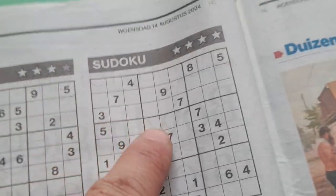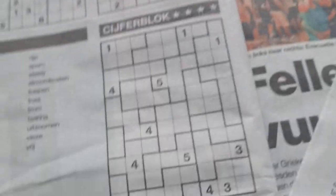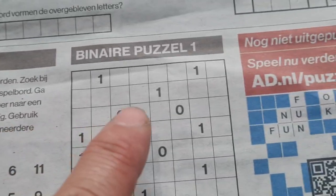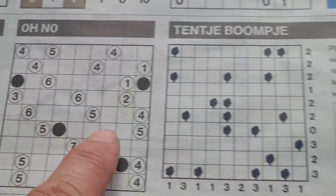Those puzzles are the letter Sudoku, 2 stars, 3 stars, 4 stars Sudoku. We have also 2 jigsaw Sudokus, one with 4 stars, one with 1 star. In Dutch they call it cyberblock, in Japanese suguru. And the last puzzle is the binary puzzle. These puzzles I'm not interested. Total of 7 extra puzzles.